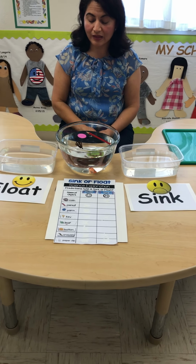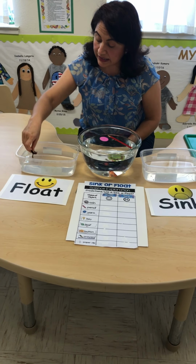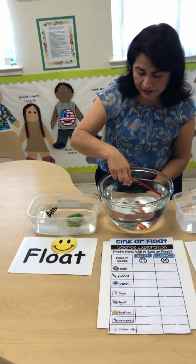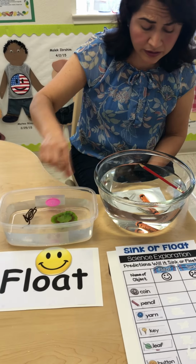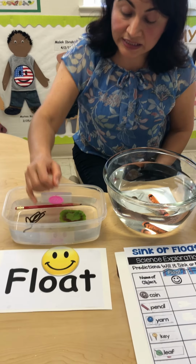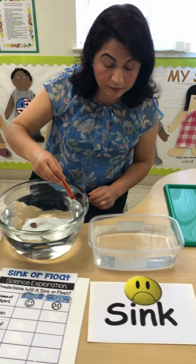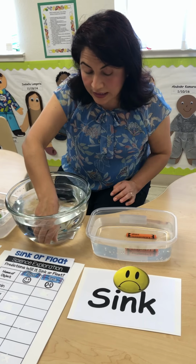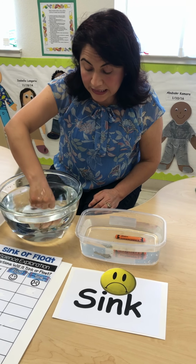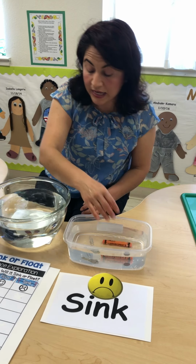How come? Okay, I'm gonna put the ones that are floating in this container: the yarn, the leaf, the pink button that is floating, and the pencil, in the container that says float. And the items that sink, I'm gonna put them in this container that says sink: the crayon, the key, the paper clip, and the penny.